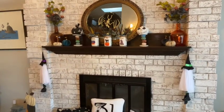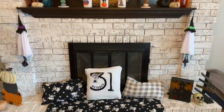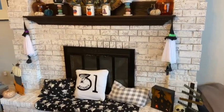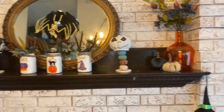So I will be doing a front porch and outdoor Halloween decor tour as well. So that'll happen a little bit later on this week. It's been really rainy and really windy here, so I don't want to put out more than what I've put out because a lot of them I'm afraid will go flying off. I already lost a ghost. I had to go down the street looking for it. So I will put more out at the end of the week.